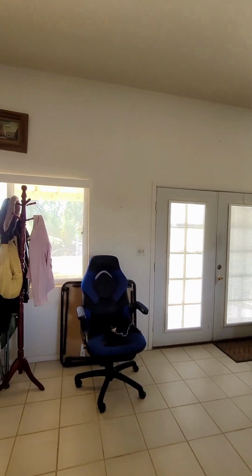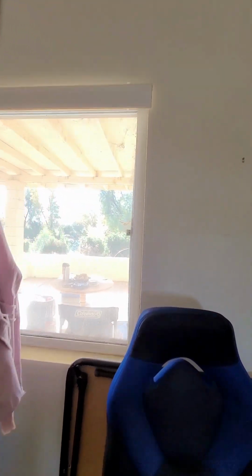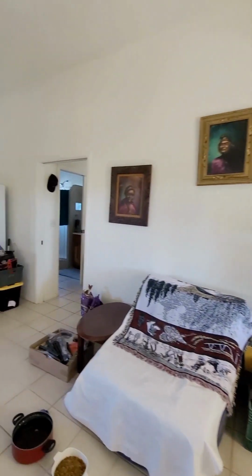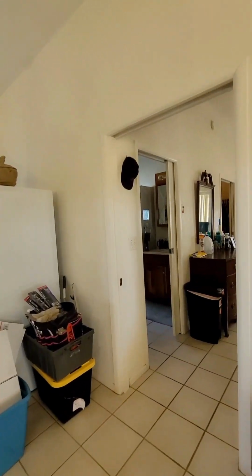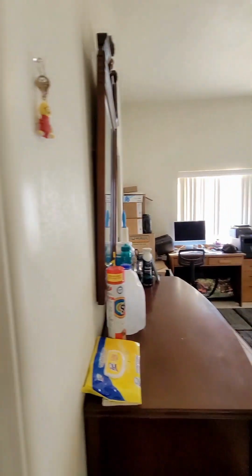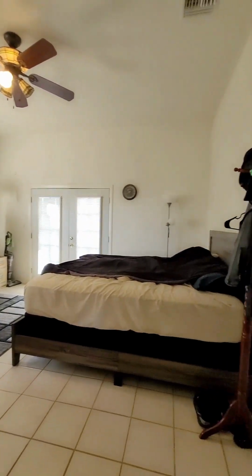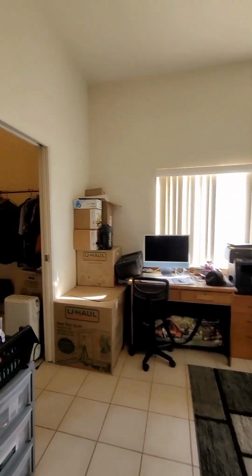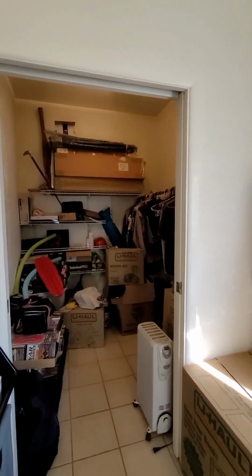Here we are in the living room again. I wanted to take a peek of the view from the other side of the room. There it is. Now for the second master suite, starting with the master bath, very similar to the other one. And of course this master suite has the ceiling fan and the glass French doors and that good sized master closet, just like we saw in the other bedroom.